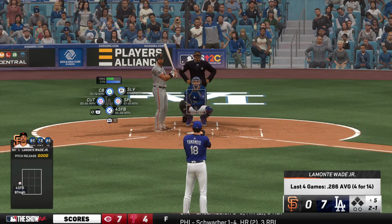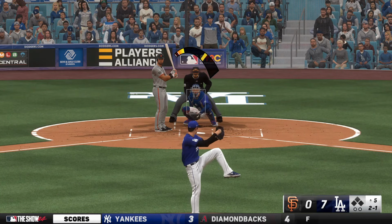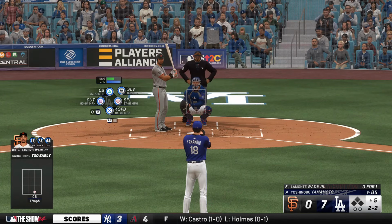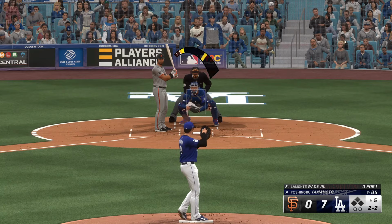Misses off the inside, and that's ball two. Clearly down in this ball game, and you can't look at the deficit and try to get it all back in one swing. It's got to come one at bat at a time, and even shrink it down smaller, pitch to pitch. Make that guy on the mound work to get you out.